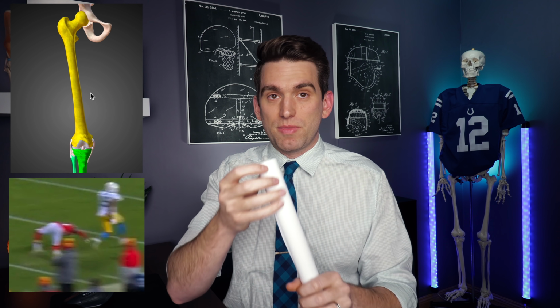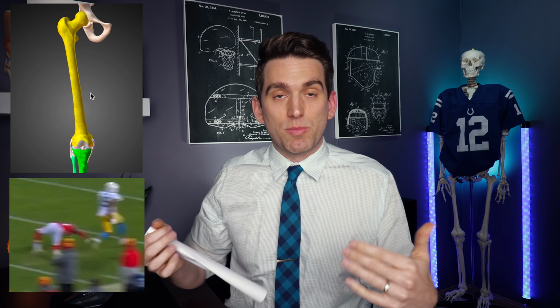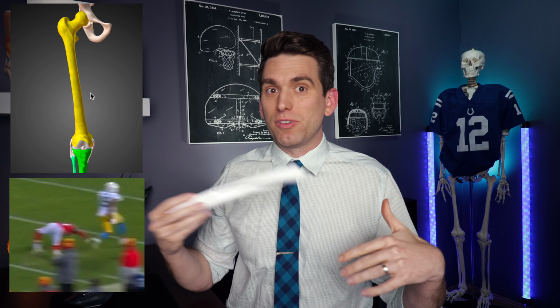Any type of mechanism that results in twisting of the leg is again going to be more susceptible to cause a break than just the standard compression that we have from walking around.